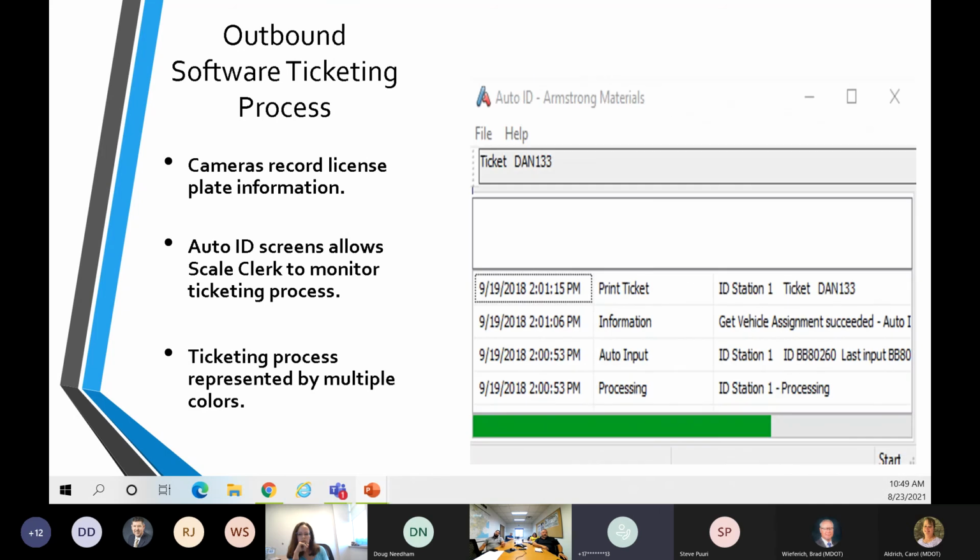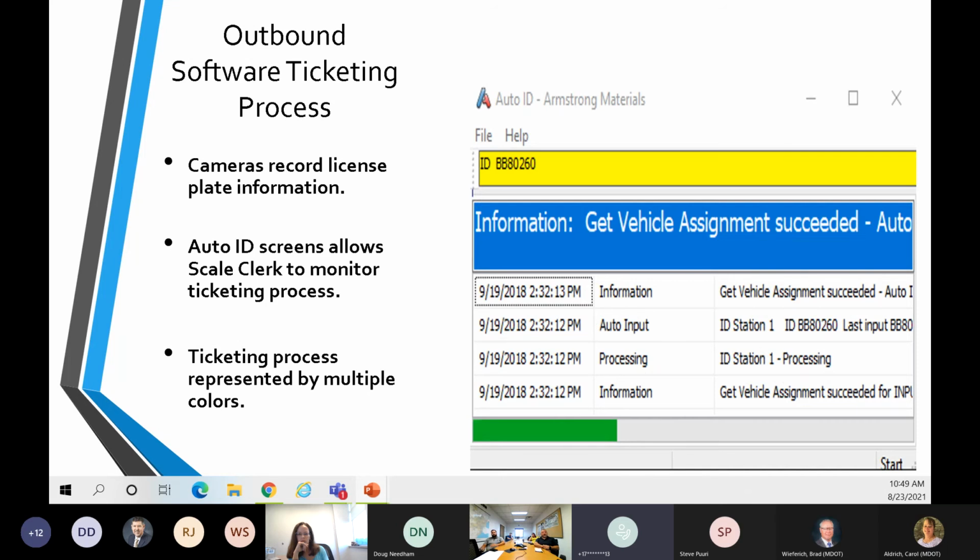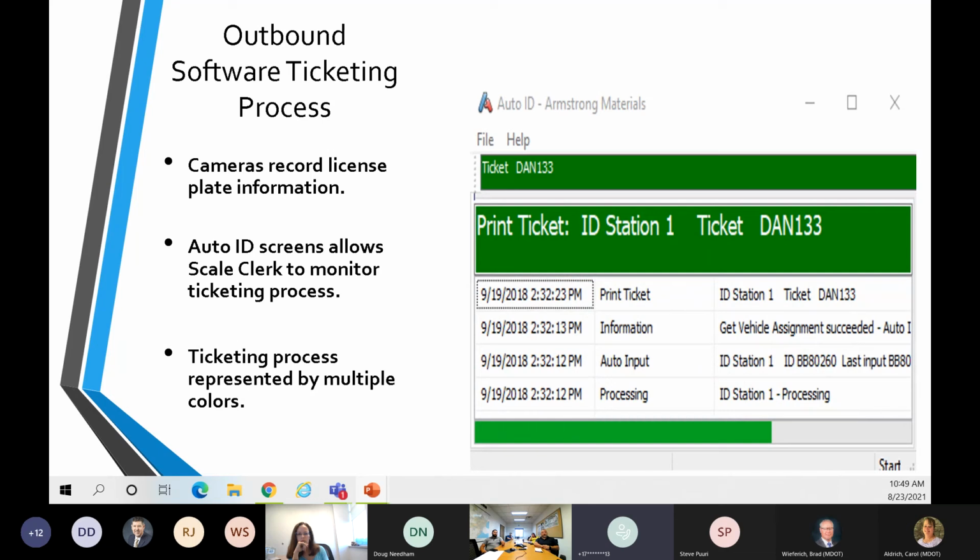This is a screen that our scale operator sees inside the office. This represents nothing happening on the scale. The license plate camera doesn't see a license plate at all. A truck approaches the scale, and now it starts reading it. The yellow says, hey, I see this license plate, I'm thinking, essentially. The blue says, I see and I read successfully the license plate, and it's sending the data packet to the computer. And then the green signifies that this was a success, and the ticket was printed at a printer kiosk right outside the scale, right where they pull up.